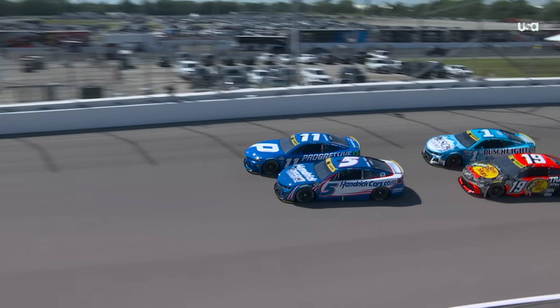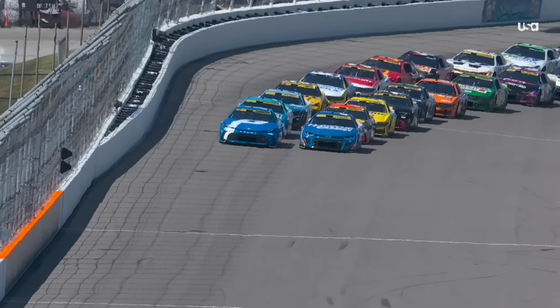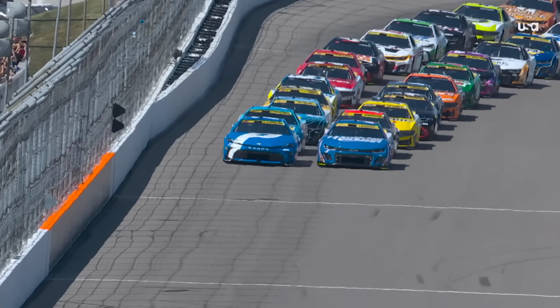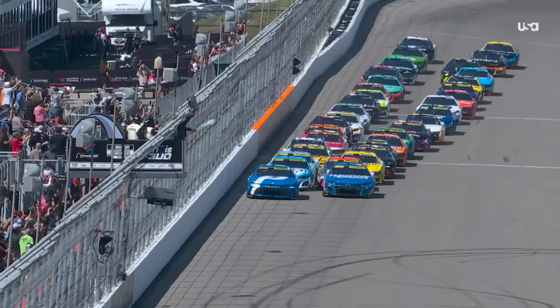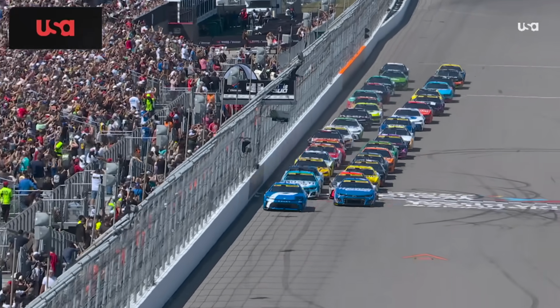So let's see, let's find out who's going to put in a world-class performance today in St. Louis. Denny Hamlin on the pole position alongside Kyle Larson. Race 2 of the playoffs. Let's go!